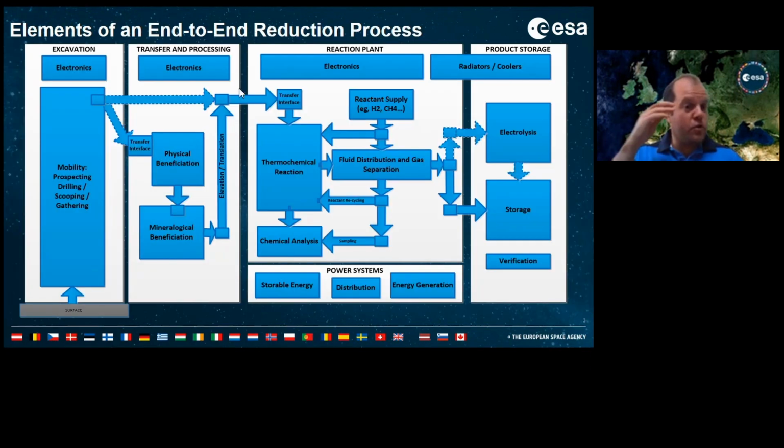This is a slide that some people may have seen before. It's an old one, but I thought, not to assume a broad audience, I'd recall some of the key parts of an end-to-end ISRU system. You can see on the chart that there are elements of excavation, so gathering the material, and elements of transfer and processing.